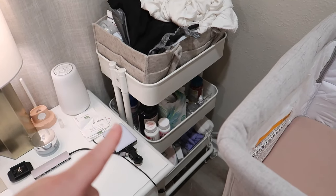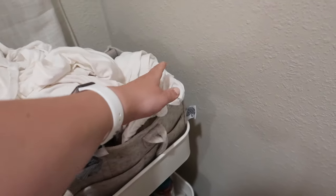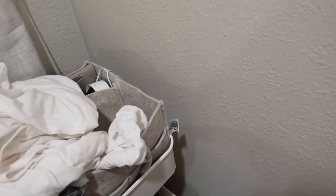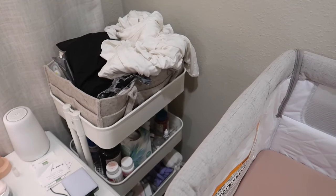I still want to keep this here, and there's again clean laundry on top. But we usually keep burp cloths in here and just things that I do actually use.